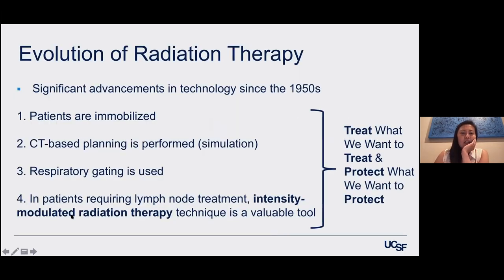The last thing I'm going to talk about in the evolution of radiation therapy and cardiac sparing is intensity modulated radiation therapy. And this is a really important technique and it's been a valuable tool. And it's something that I have worked very hard to help start at UCSF in terms of using it programmatically, because it really is a powerful tool for cardiac sparing.